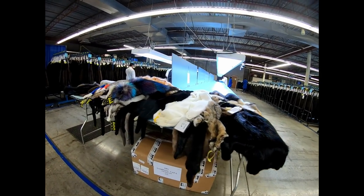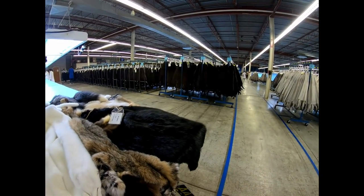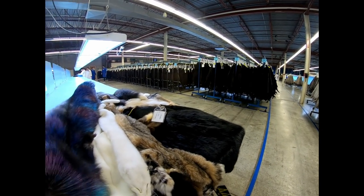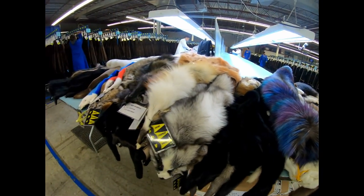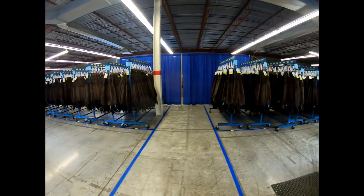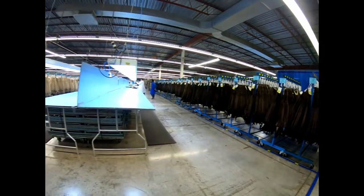Next in the tour, you're going to see a table full of skins that are done by a dressing plant. Dressing fur in different colors and different styles is an opportunity for the dressing plants to market it to the buyers. The skins that they buy at auction, they can send them directly to the tanneries to get done.